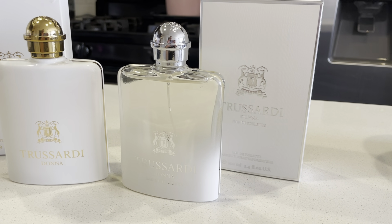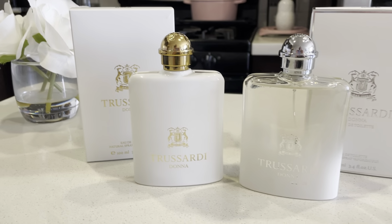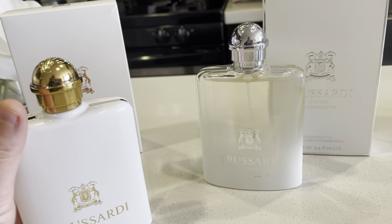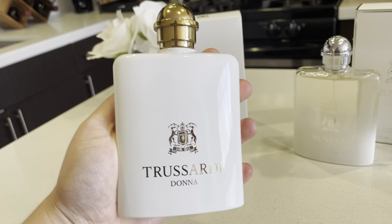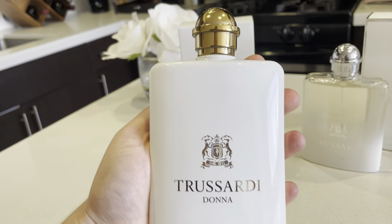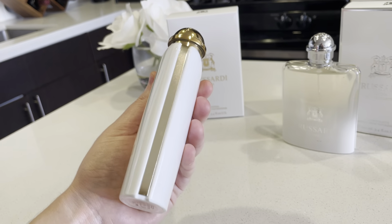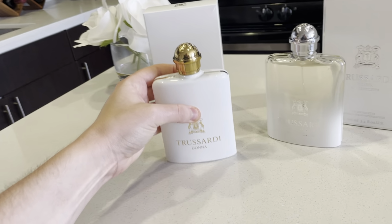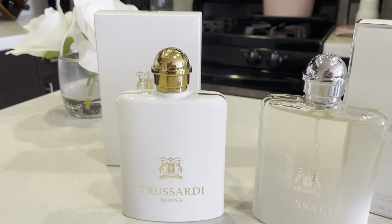These are both 3.4 fluid ounce bottles, and they're in these really beautiful heavyweight bottles in the shape of kind of like a flask. This is the Eau de Parfum, and it's opaque, you can't see through to the liquid, but it is a really beautiful heavyweight bottle. It has that metal plaque on each side, and the cap is a really heavyweight metal as well.